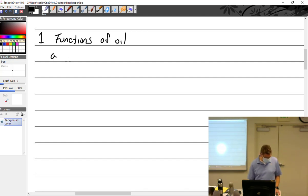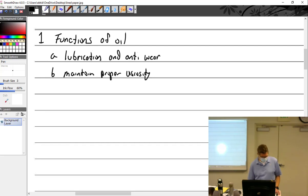All right, functions of oil. We got a lot of functions. Obviously, lubrication and anti-wear. If you take the oil out, it will wear very quickly. So what does the oil have to do? Well, it has to lubricate and provide anti-wear. The oil must also maintain proper viscosity. It must provide cooling of the engine. It also must clean the engine. Cleaning. It provides corrosion protection.